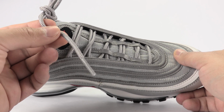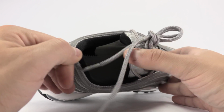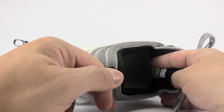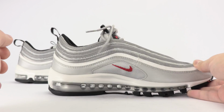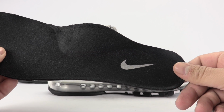One set of laces, none for the lace tips, just all silver. The liner is done in all black, but if you see, it actually cuts off just your panels in white up there, but black around the heel and inside of the tongue. So pull out the insole really quick. All black, silver Nike swoosh.